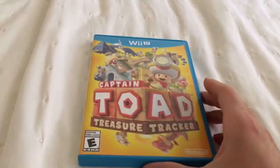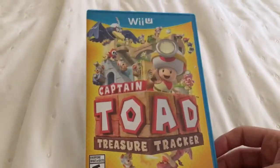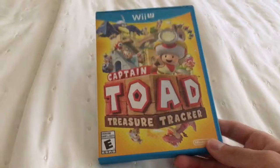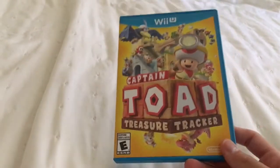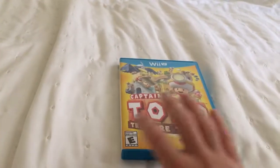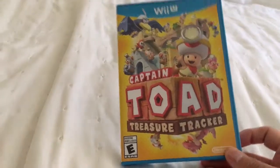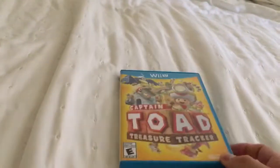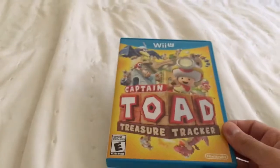Captain Toad: Treasure Tracker. It's a nice little puzzle game. You can get it for around $30. If you find it cheaper, definitely grab it. $30 is not a bad price, but what can I say more about this game? It's basically all those levels in Super Mario 3D World, but you have a lot more of them because you're playing only as Captain Toad. I'd say the puzzles sometimes were pretty fun. Not too bad of a game, not the best game ever, but it's right in the middle.